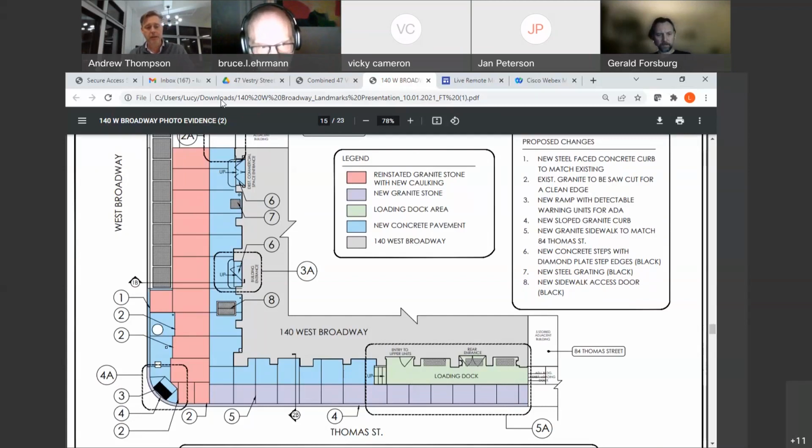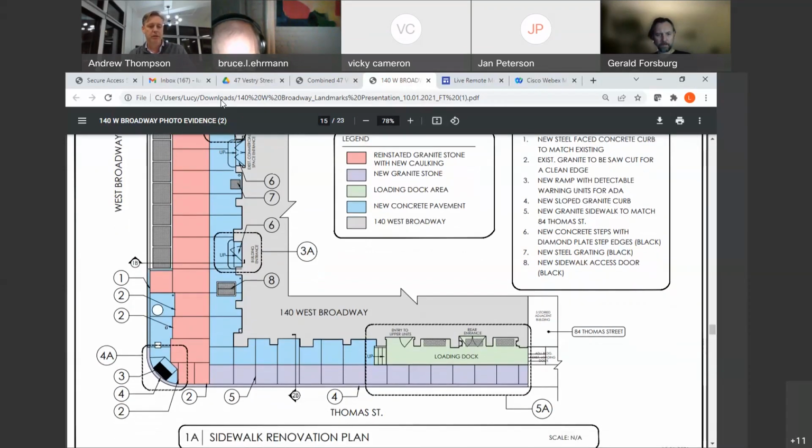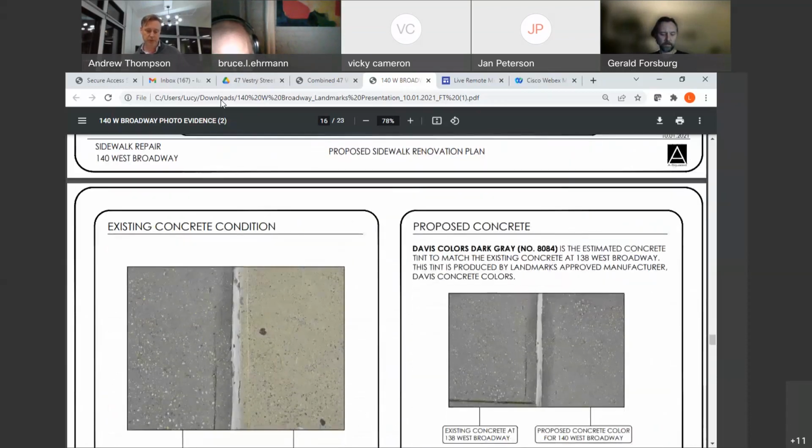And down to the right, you're going to see kind of a purple color along Thomas Street. So the stones along there, we're going to put a curb in, and the intent there is to match the granite stone that's next door to us, which was also replaced. I'm not sure the exact date, but it seems like recently, which I'll show you some pictures. Okay, go to the next slide, please.